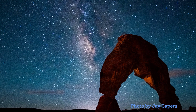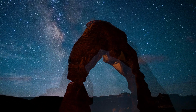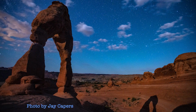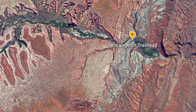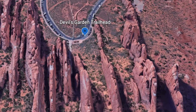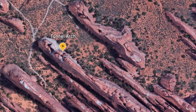And this is what a professional photographer can do. In this one, he actually captured the shadow of the arch in the moonlight. From Delicate Arch, as tired as we were from staying up all night, we drove up to the Devil's Garden trailhead to visit Tunnel Arch and Pine Tree Arch. Jay took the long route and went to Landscape Arch.